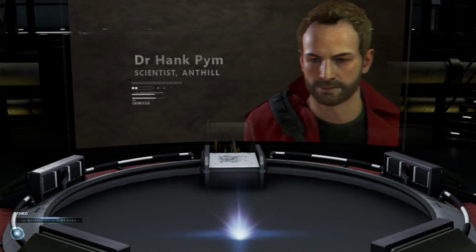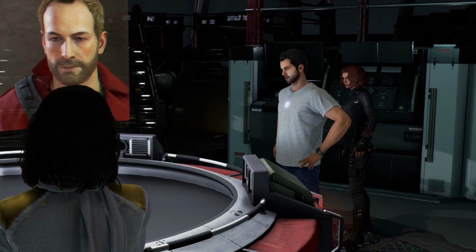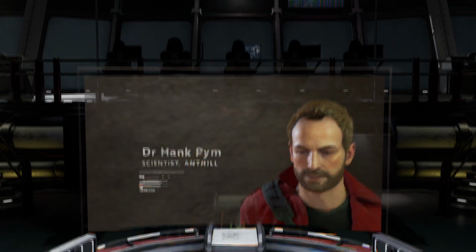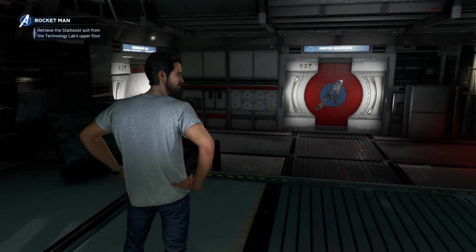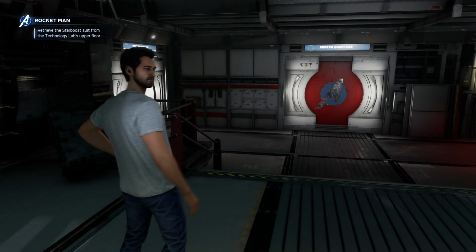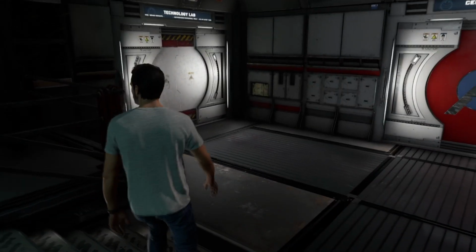Here are the particles Dr. Pym promised. Good luck, Iron Man. Thanks. I'm gonna need it. What exactly is this Starboost thing? Meet me in the tech lab, kid, and see for yourself. Starboost suit. That sounds pretty cool.